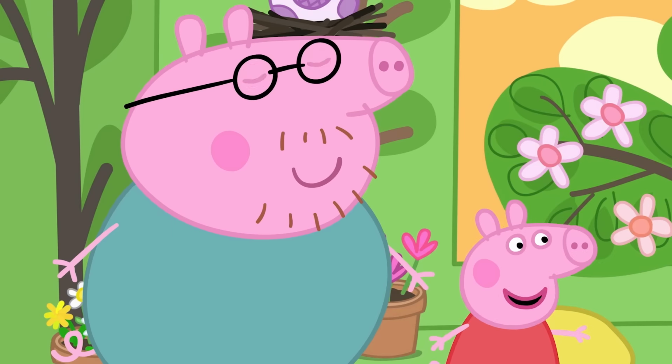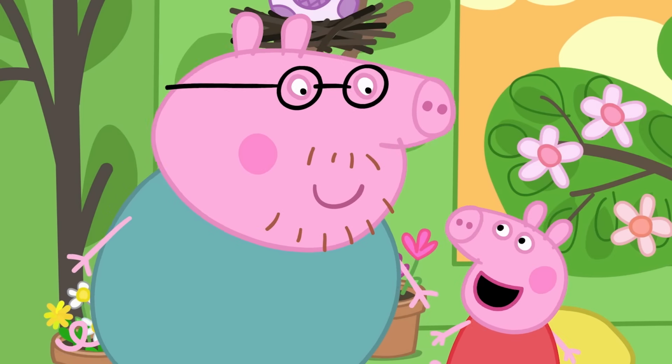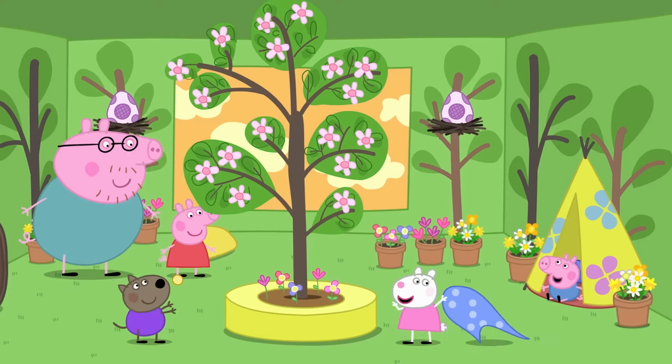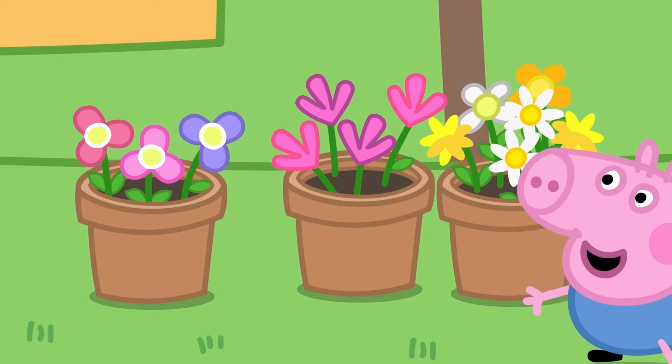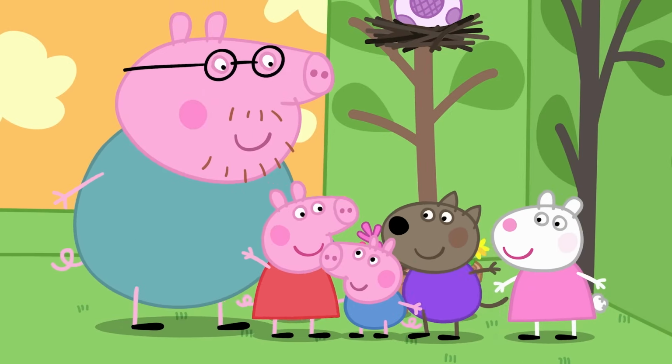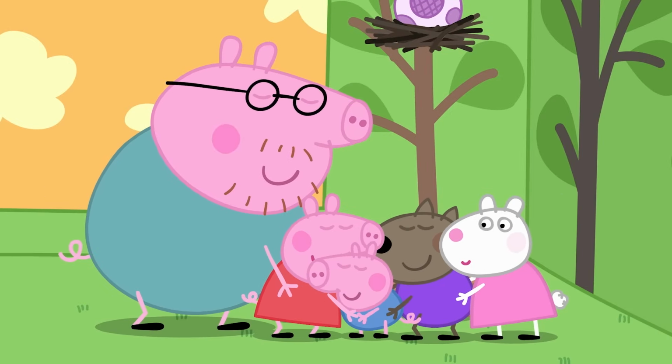I think George likes it here. Can we stay a bit longer? Of course. There's something for everyone in the calm room. George loves the nature area and his family and friends for helping him feel more calm.